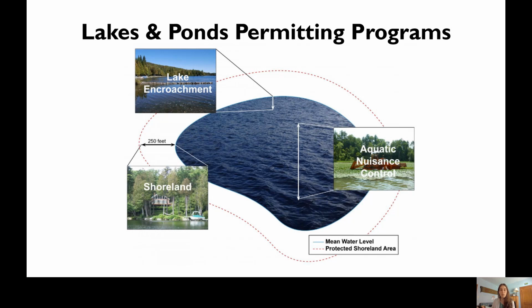In the Lakes and Ponds program, we have 3 different regulations that we manage: the Shoreland Protection Act, lake encroachment, and aquatic nuisance control. Aquatic nuisance control is about managing aquatic plant species like Eurasian water milfoil through chemical or mechanical means. We are not talking about that today. Today we're focusing on the Shoreland Protection Act and lake encroachment.